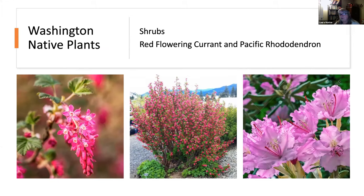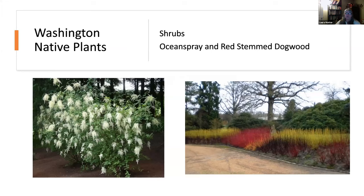And then the Pacific rhododendron, this is one that's going to get quite large and be used as a main feature in a landscape. And there's lots and lots of hybrids of rhododendrons. You don't need to just use the native ones. There's a tremendous variety of them and they're great landscape plants.